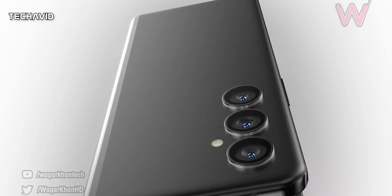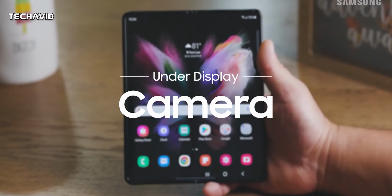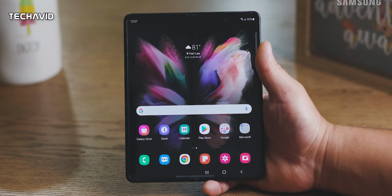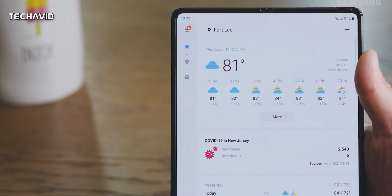Aside from that, there will be improvements in cameras. Here I'm particularly referring to the under-display camera, and it's not just one, but two under-display snappers, presumably one for the main display and another for the cover screen.